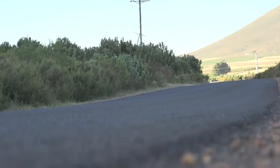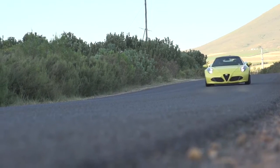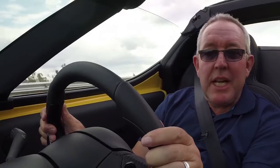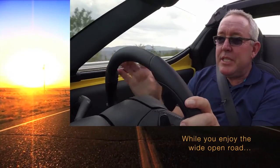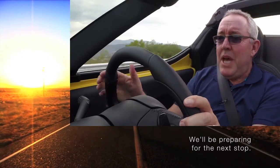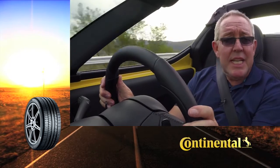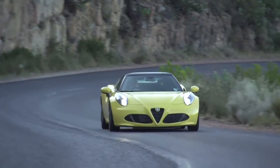The 4C is much more at home attacking mountain passes in short, sharp bursts, where the interface between car and driver can be fully explored. The 4C is all about the driving experience. It places man and machine in close communication and translates every inch of the road. The steering is almost disconcertingly sharp, and the chassis tells you exactly what the car is doing, which means it's not exactly easy to drive, but then that's why it's so thrilling.